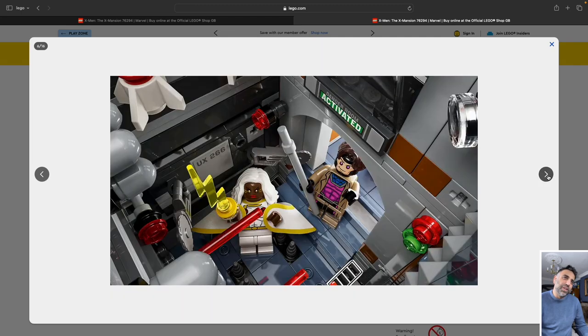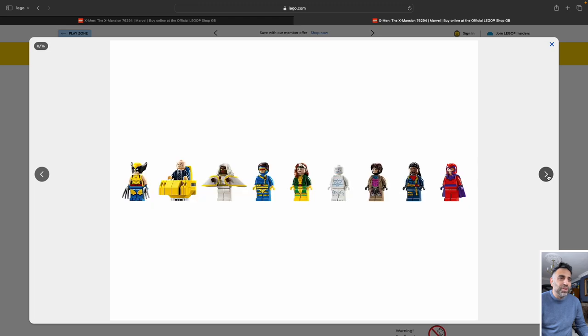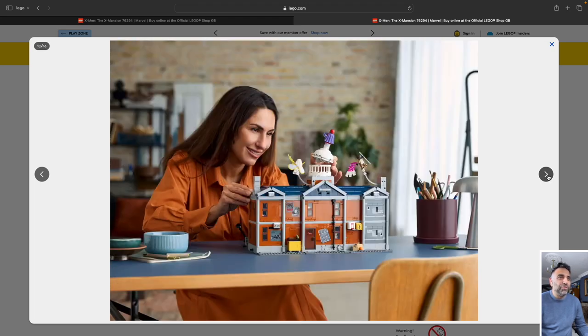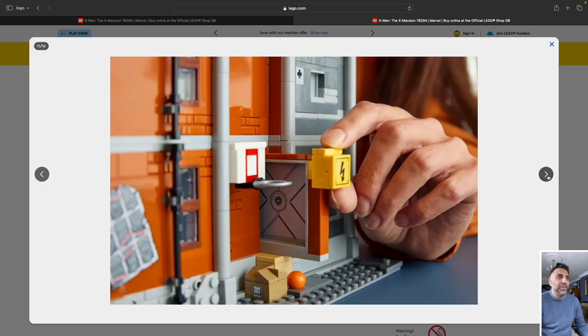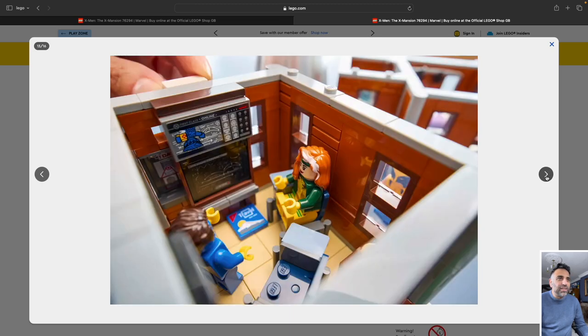You know what this oozes? Let's have a closer look at the danger room before I say what I'm trying to say. This just oozes fun. This oozes absolute fun. Just fun to play with this set, to create the scenes, create havoc with the Sentinel, just like you would have in the shows.